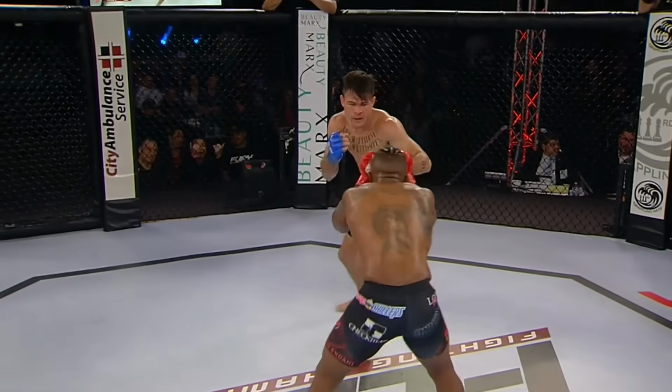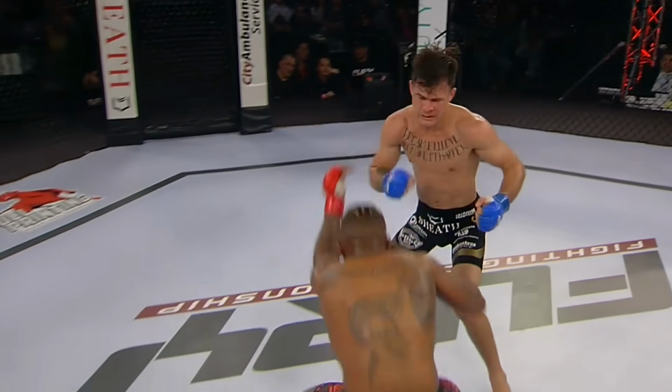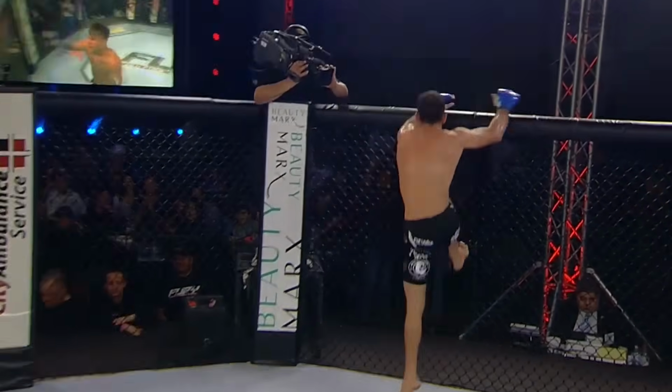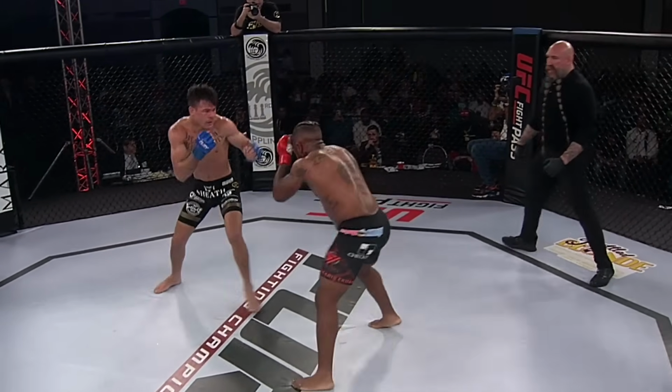There's a big left hand right there. Hook, and then uppercut. Man, a right hand right on the chin. A huge knockout for Diego Lopes, the right that could send him to the UFC. And if it doesn't, man.